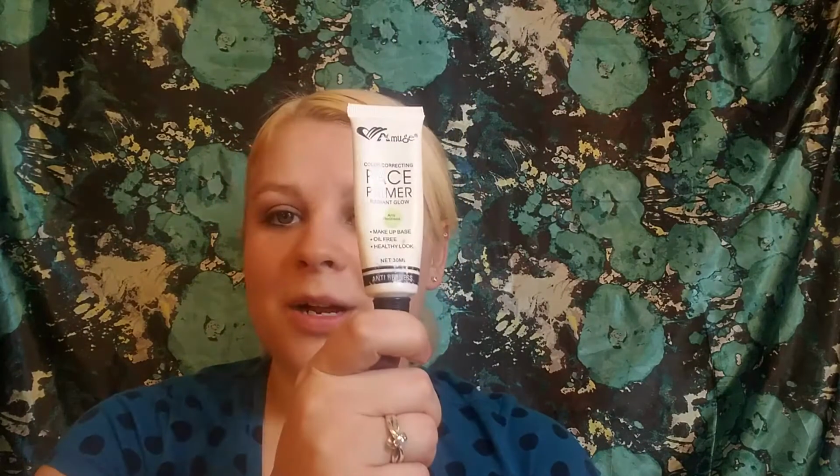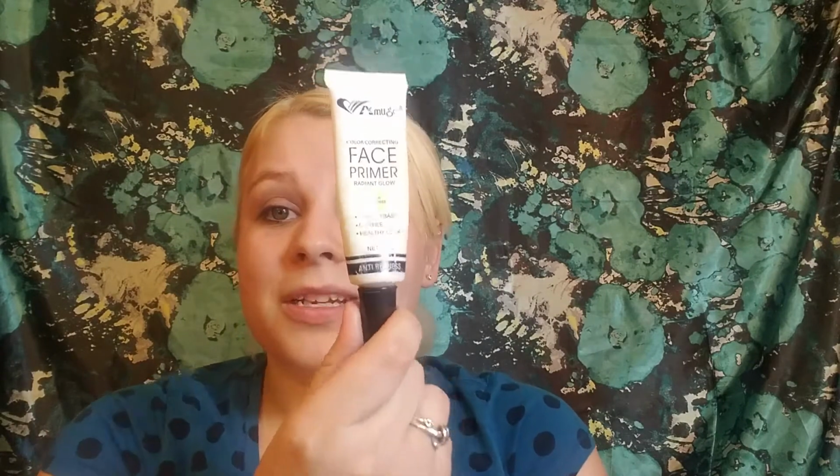Then I have the Medusa's Makeup Setting Spray that I'm going to try and get some use out of this month. I've only used it a couple of times and I really don't know if I like it, don't like it. And then we're going to use the Amuse Face Primer because it's almost gone and I might as well use it up.